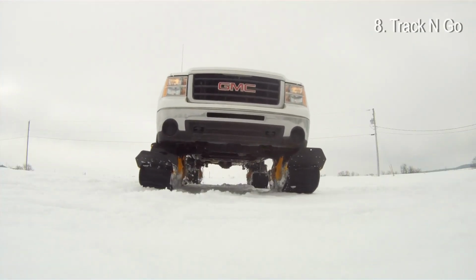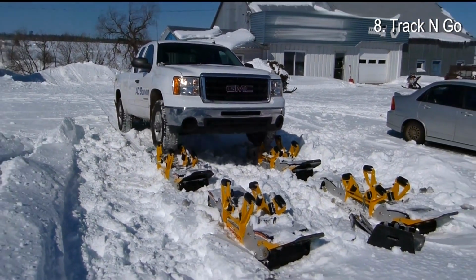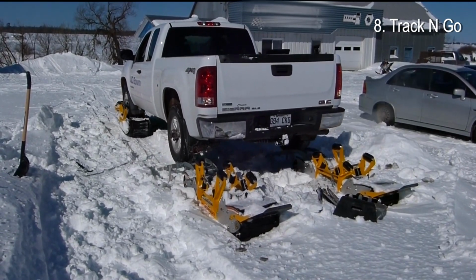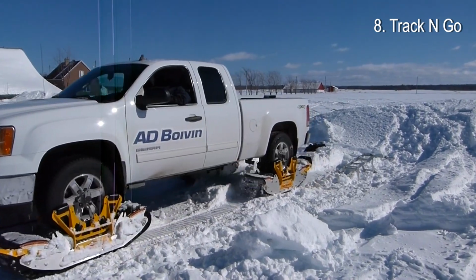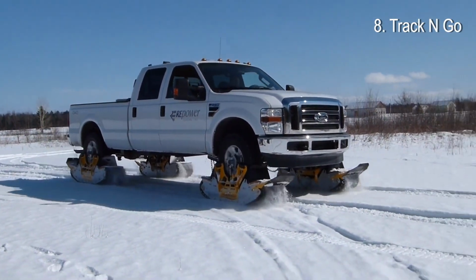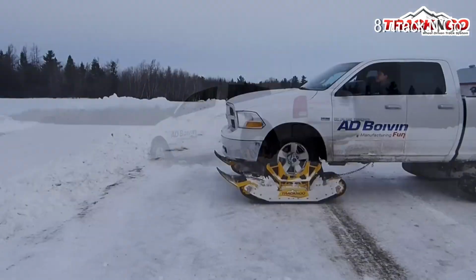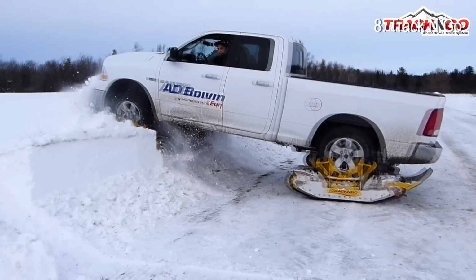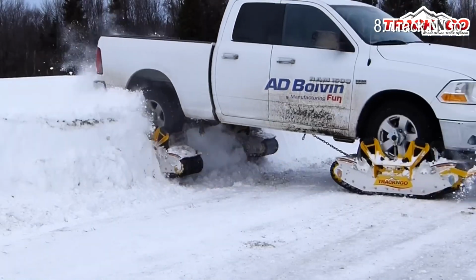8. Track and Go. Install four tracks on a vehicle in 15 minutes, while keeping the tires on and without any modifications to the vehicle, easy to drive and turn. Use on all vehicles of your fleet. The Track and Go track system was primarily developed for use on snow. The Track and Go can be used on any surface, making it a major advantage over alternative equipment that should be used on snow only.